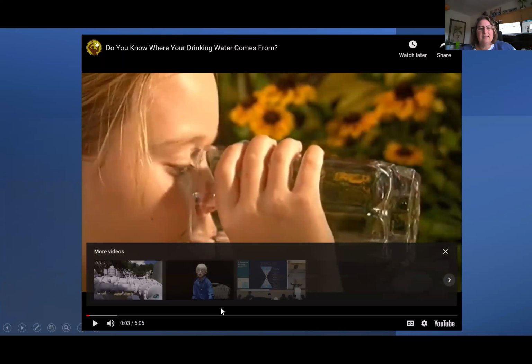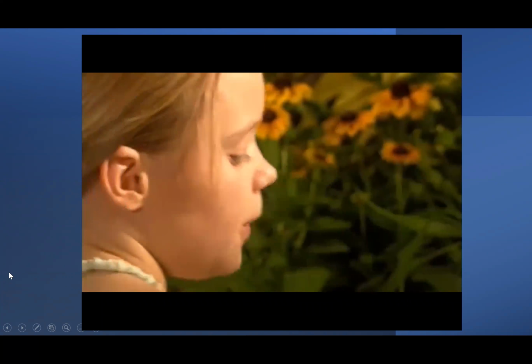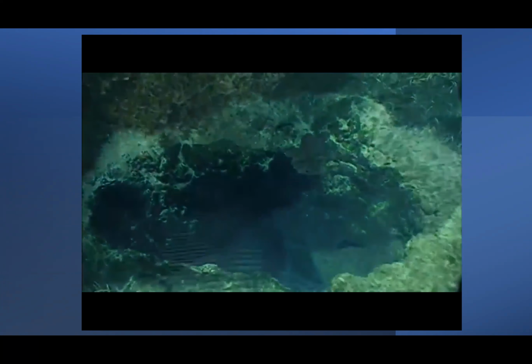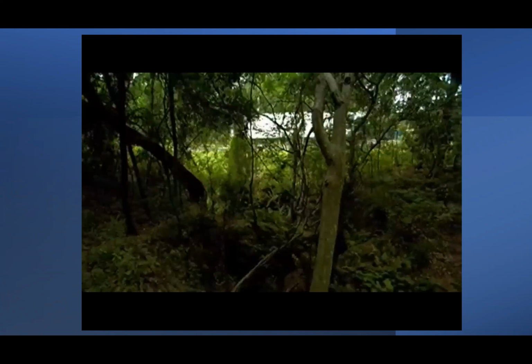Do you know where your drinking water comes from? You might be surprised to learn that over 7 billion gallons of fresh water erupts daily from an underground system that lies beneath homes, farms, cities, and highways.